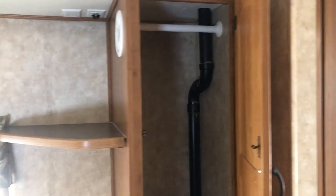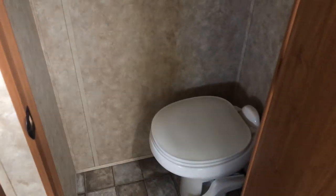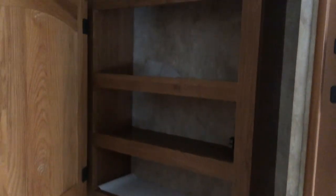Some more storage here beside the toilet. Spot to mount or hang a TV. Well, place a TV. There's no mount, but you can place a TV up there, so you have TV in the bedroom. And then the toilet. There's a 9-blade fan in the ceiling. And then another cabinet above the toilet.